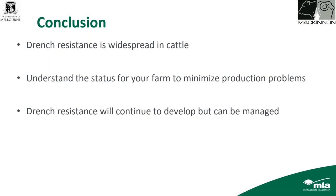All right. The next question from Karen: if I drench my young stock but not my older cows, will the older cows shed worm eggs onto pastures that will affect the young stock that may be grazing those pastures in the following months? Yeah, look, the egg output is low, albeit it can still add to the contamination of pastures. But it comes down to a history of property here. And particularly the autumn calvers in high rainfall areas are much more likely to get type 2. But so it comes down to a property history.